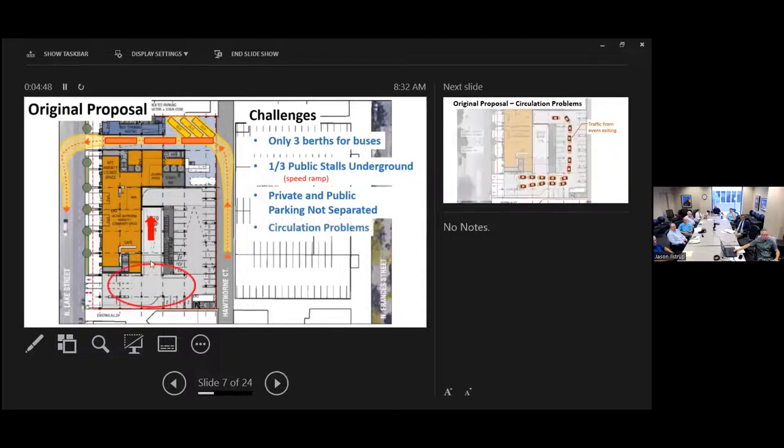And then there were circulation problems, particularly right there. While this had great advantages in that it didn't provide a lot of driveways on Lake Street, you could see that if I wanted to go down to the parking below, as soon as I came in, I'd have to take a left turn and there could be queues there.